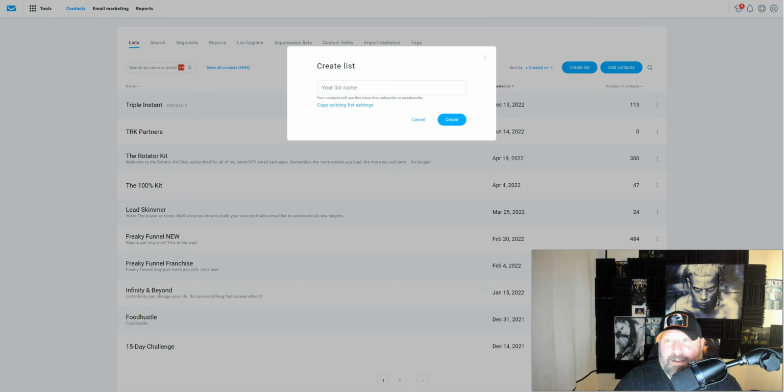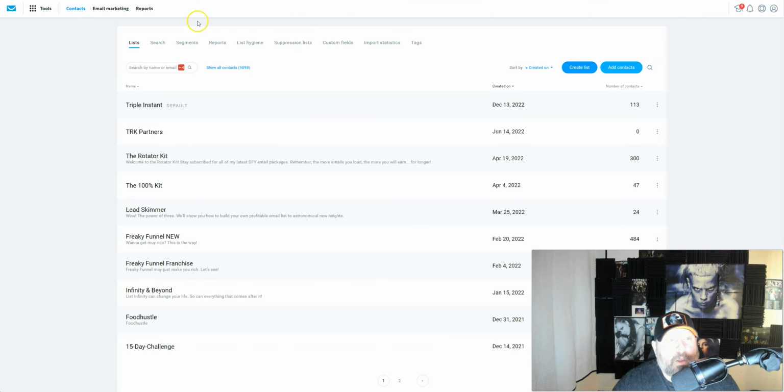All right, so here's how you set everything up. The first thing we need to do is go to GetResponse, like I said, tripleinstant.com/GR. Once you've logged in, you're going to create your account. Once you've logged in, you're going to go ahead and go over to Contacts, Lists, Create List. Just name your list after whatever your lead capture system is. So if you're using List Infinity, name it List Infinity or something comparable. Don't use List Infinity as your from name.